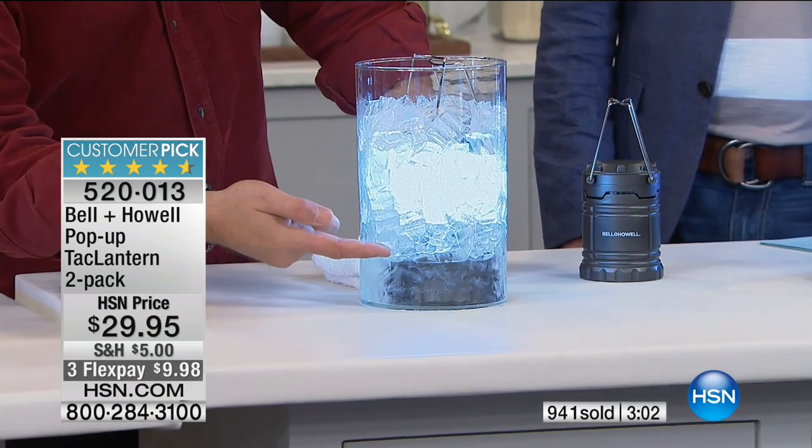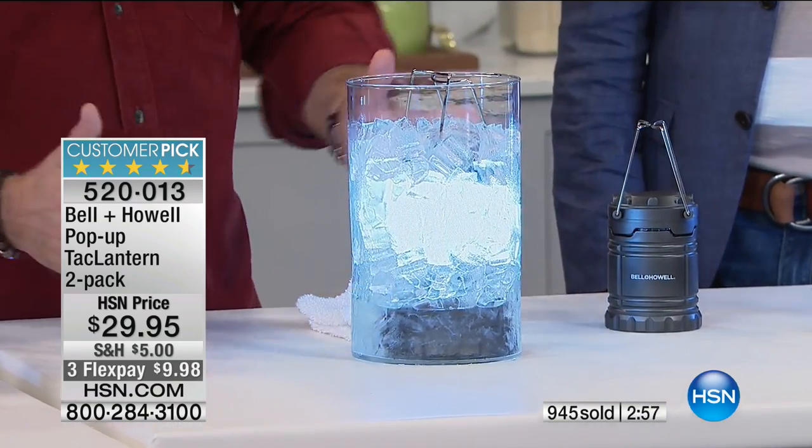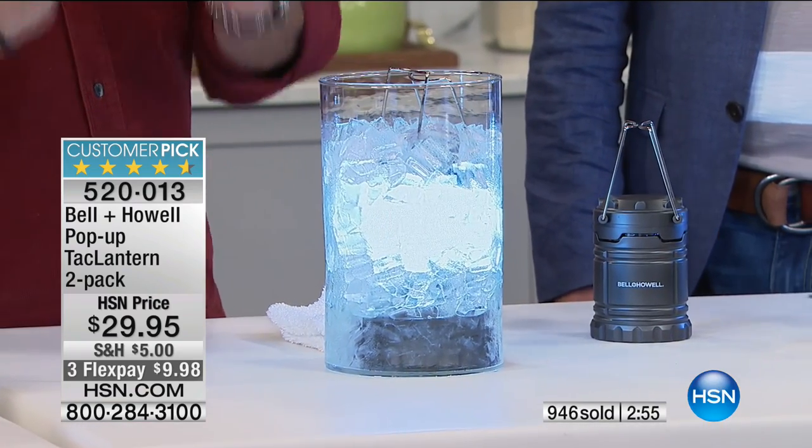So the water level is rising, light's still on. Extreme temperatures, extreme hot, extreme cold right here in front of you. These are rugged. These are tough. They come with that lifetime warranty.